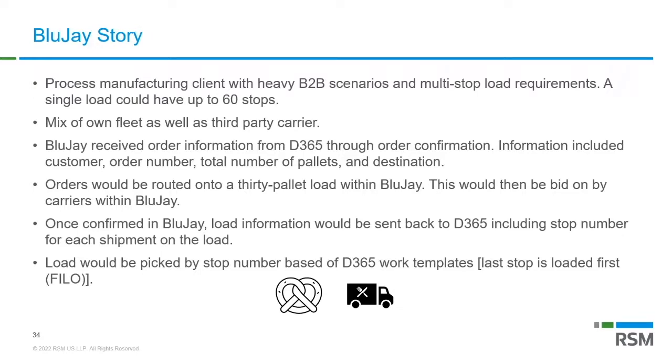After all this information was received within BlueJay, the orders would be routed within a 30 pallet load. These orders would then be either selected for the own fleet, or they would bid this out to other carriers on BlueJay to determine who was going to be the shipping carrier for this specific load. Once this was confirmed in BlueJay, with who won the bid and who will be carrying the load, the load information was sent back to D365, which would include the stop number for each individual shipment on the load.